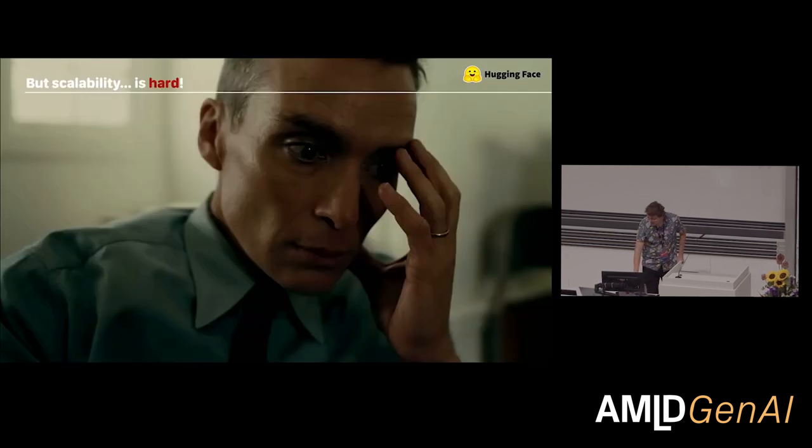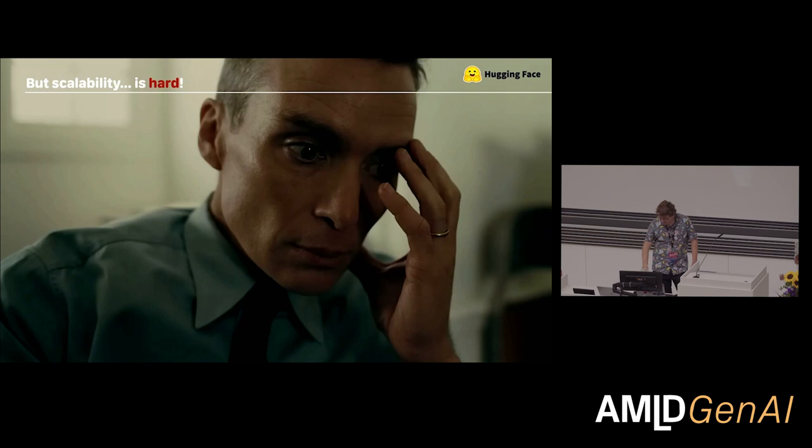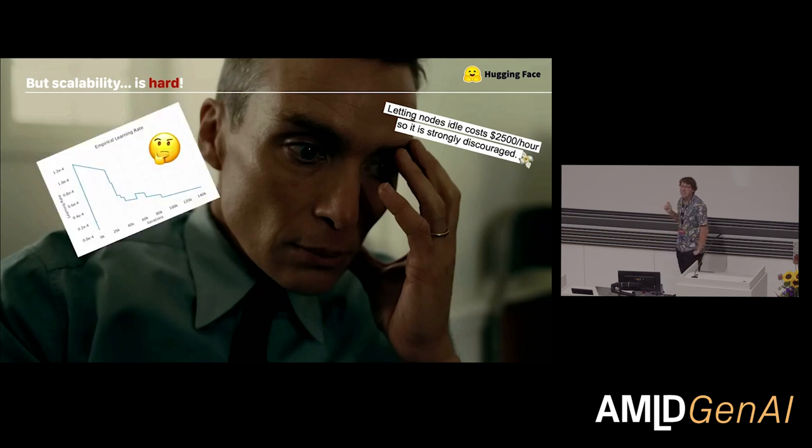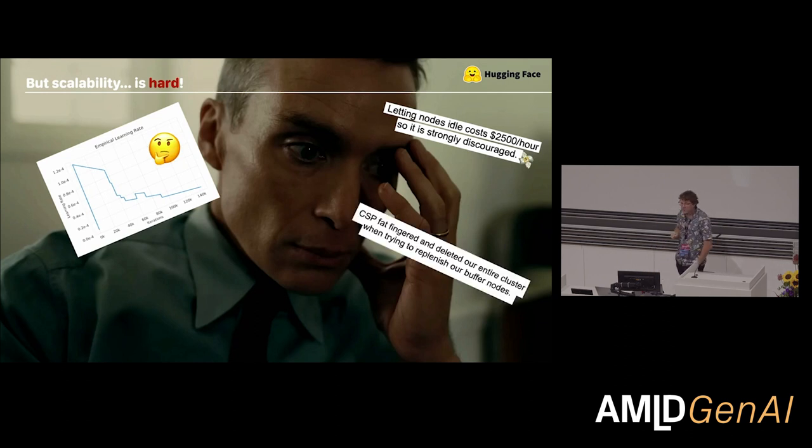So this also comes with a lot of pain. Distributed computing is really fun. And I'm taking here an extract from the OPT training logs. They are really good. Letting a node idle costs $2,500 an hour. This is the learning rate curve of OPT. Probably not what you want your learning rate to look like. The CSP, the cloud service provider, deleted the entire cluster by mistake, or unplugged an InfiniBand cable. I think this has happened to many people in the industry.